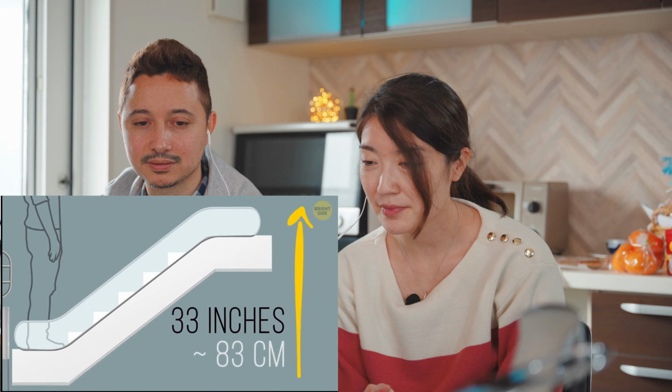Fake. Number 18, world's shortest escalator. You can find it in the basement of Moore's department store. But I saw one in Brazil, too, in a shopping mall. So it's not only in Japan. I think you might have that in your country too. Five steps and only 33 inches tall. Well, that's one small step for a man.